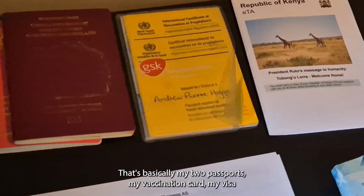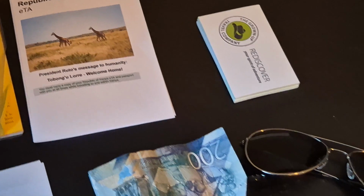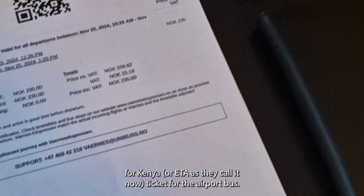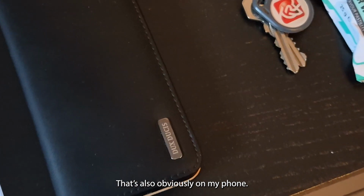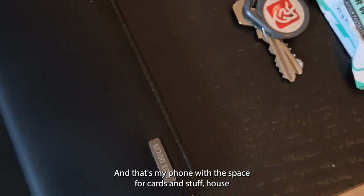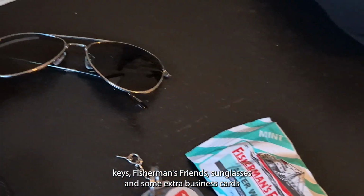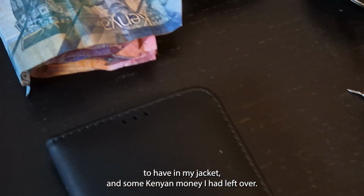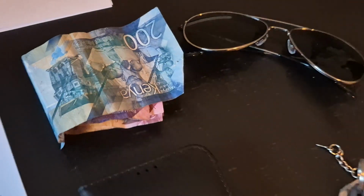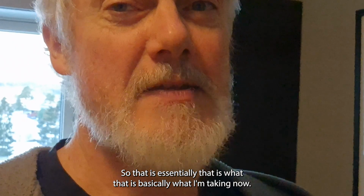That's basically my 2 passports, my vaccination card, my visa for Kenya, or ETA as they're called now. Ticket for the airport bus, which is also obviously on my phone. And that's my phone with space for cards and stuff, house keys, Fisherman's Friend, sunglasses, and some extra business cards to have in my jacket, and some Kenyan money I had left over. So that is basically what I'm taking.